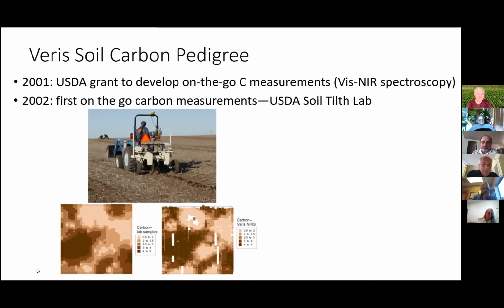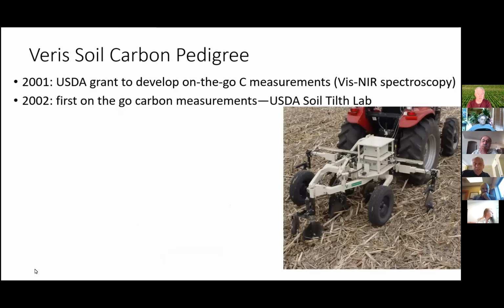And that's the map on the left. There is the map of carbon from the lab samples. And on the map on the right, back in 2002, is our near-infrared spectroscopy measuring soil carbon. You can see the map is very similar. So that product morphed into a commercialized vis-NIR spectroscopy system that we sold around the world to carbon researchers and spectroscopists and soil scientists who are interested in that highest level of vis-NIR type measurements.